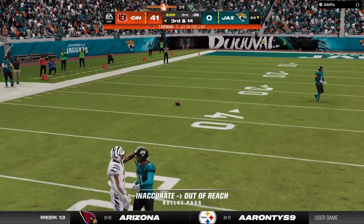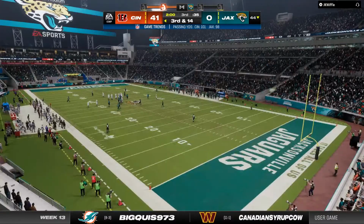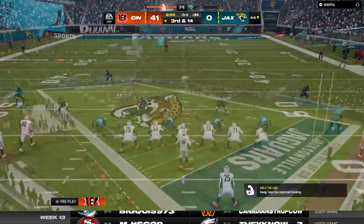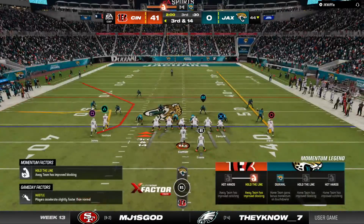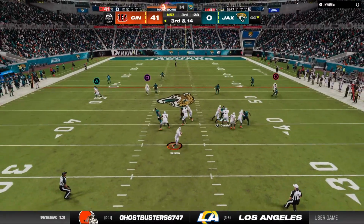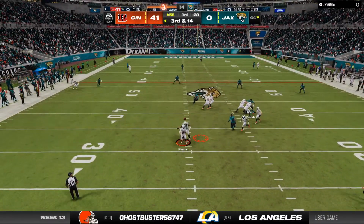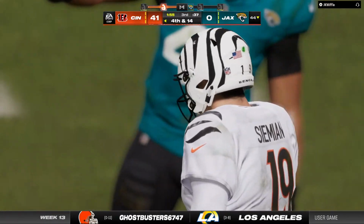They try to throw on 2nd down, but this one is incomplete. And this drive is almost over before it began, thanks to a great defensive effort. Sack on first down, followed by an incompletion, one more good rep, and they get off the field. Now on 3rd and long, they'll look to throw. And he takes a shot on the release, as this will be incomplete.